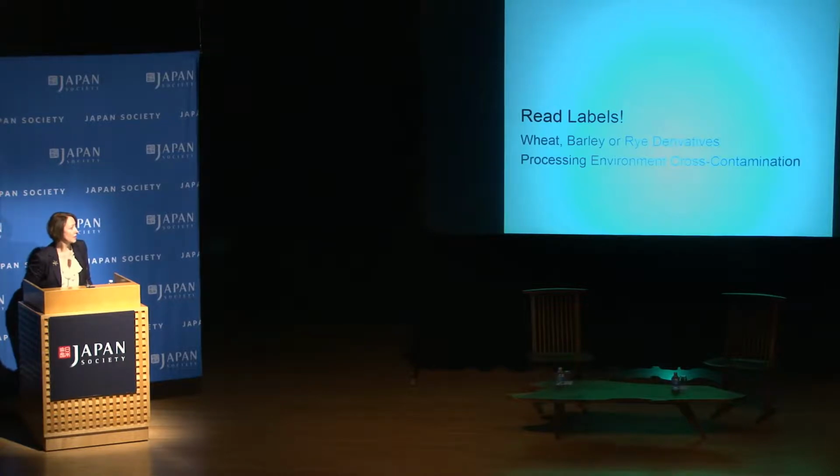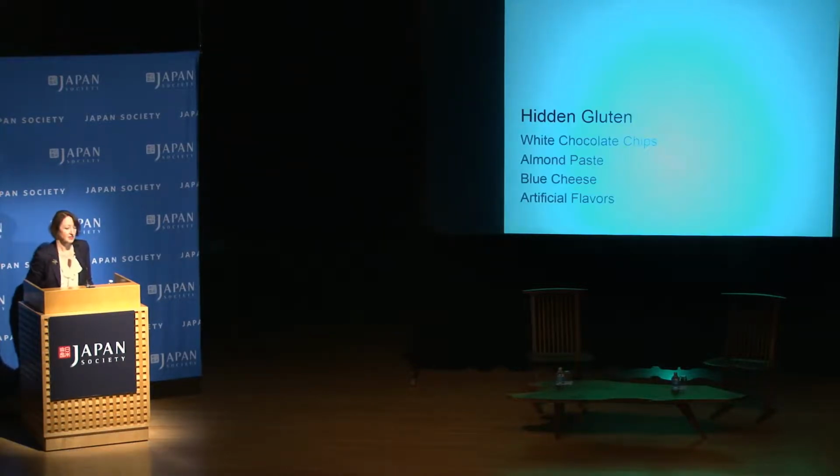The key thing about labels is that there's often hidden gluten that you'll discover by reading labels. One of the interesting things to me as a baker is that chocolate in general is gluten-free. So I can make chocolate chip cookies with semi-sweet chocolate or milk chocolate or dark chocolate, and the chocolate itself is gluten-free, except for white chocolate chips. White chocolate chips often have some wheat in them. Again, what's interesting as a baker is that white chocolate bars, like a baking bar of white chocolate, do not have any wheat product in it. So it's just the white chocolate chips that actually have gluten in them. So again, reading labels is really important.